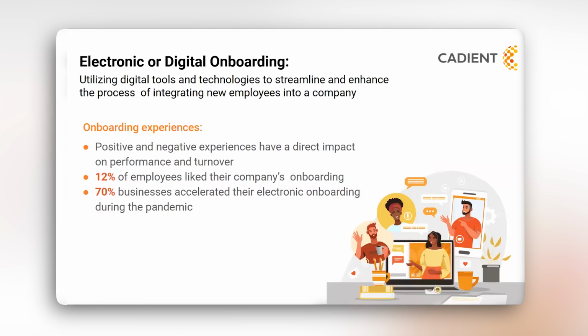So electronic or digital onboarding utilizes digital tools and technologies to streamline and enhance the process of integrating new employees into a company. Electronic onboarding enables HR teams to automate tasks such as form completion, document submission, and compliance tracking, ultimately saving time and resources.